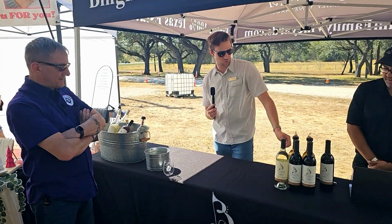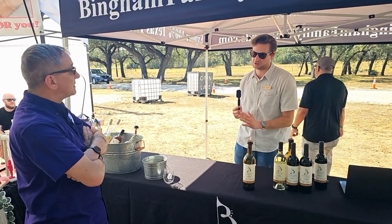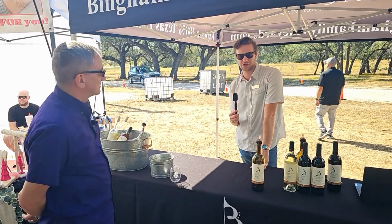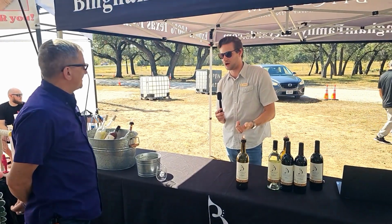Right now is our 2019 Dirt Farmer. So we've been making Dirt Farmer actually since inception, since 2014, with the blend changing year to year. Right now, this is a blend of Tempranillo, Dolcetto, Mourvedre, Graciano, and Giraldago. So quite a few grapes, to say the least. French, Italian, Spanish varietals, all grown in Texas.